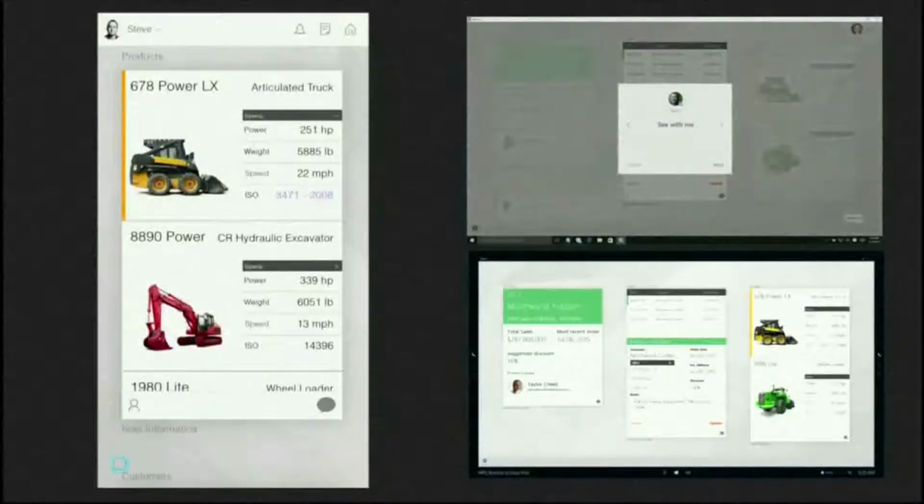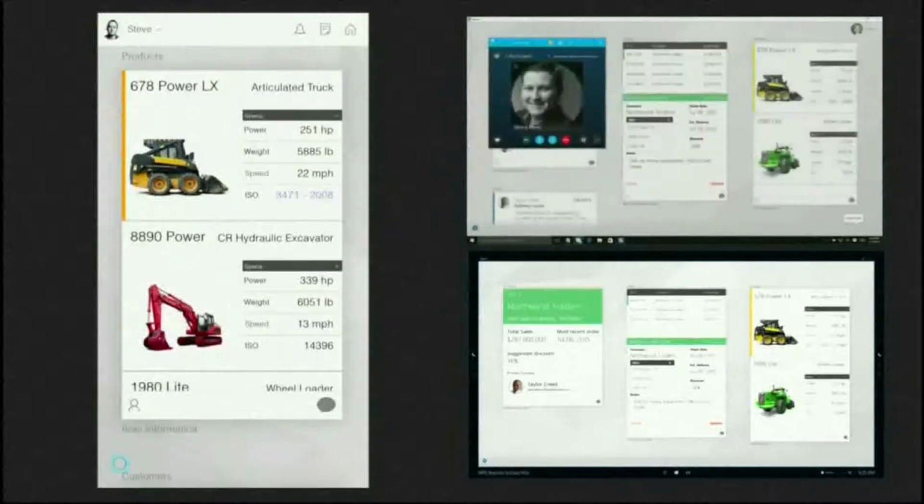See, actually, Talon is available on Skype. I see him right there. So when I send this to him, it's actually going to prompt an automatic voice call as well, so we can have a conversation about the information I just shared.